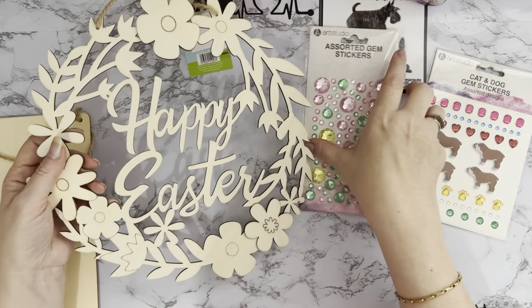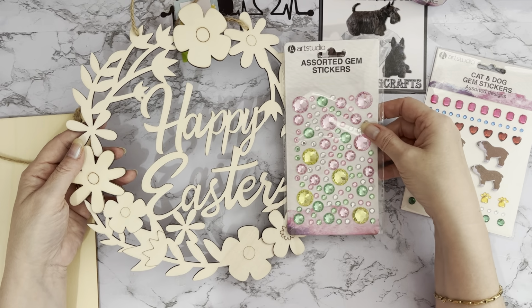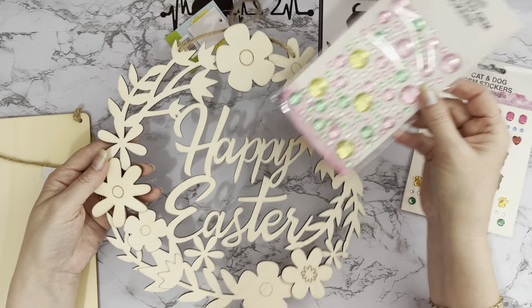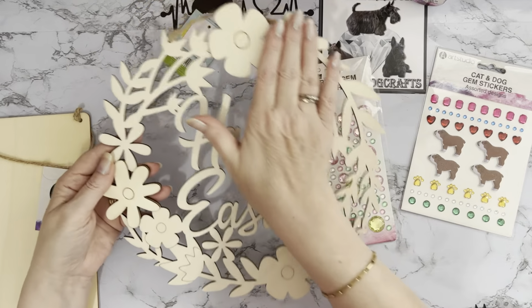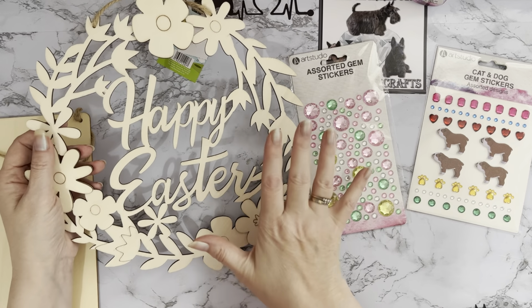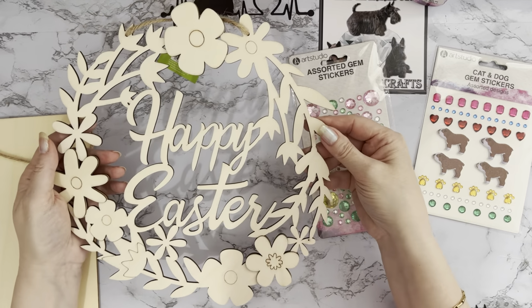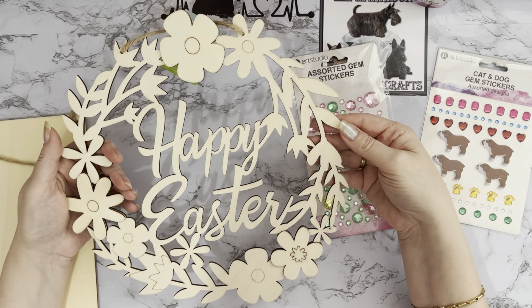And I just thought, oh look, Easter themed gems, Easter coloured gems. I mean, these big ones are definitely going to be pretty, aren't they, in the middle of some of these flowers. So I'll be colouring it in, deciding what colours I'm going to do it. And then I will put some pro markers, some permanent marker pens. They're like an alcohol-based pen. They're like professional graphics pens, basically.